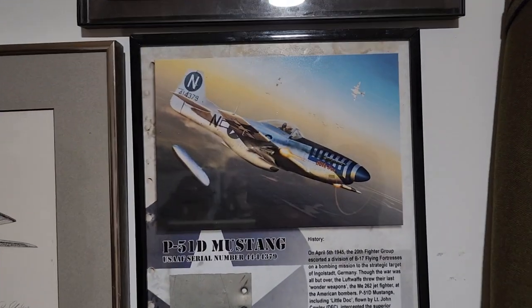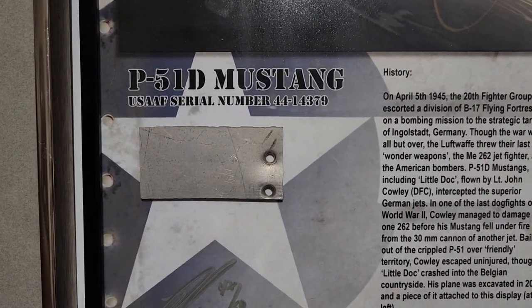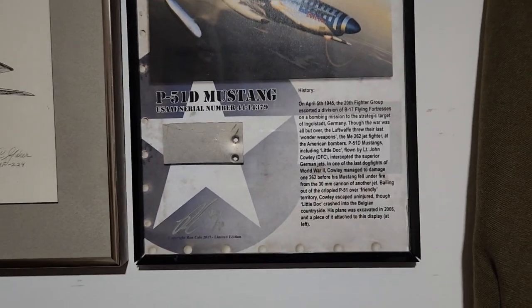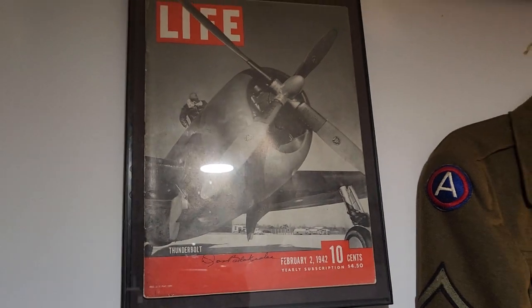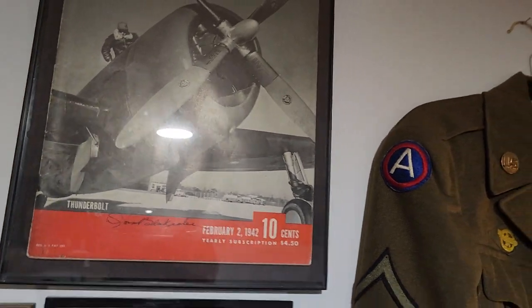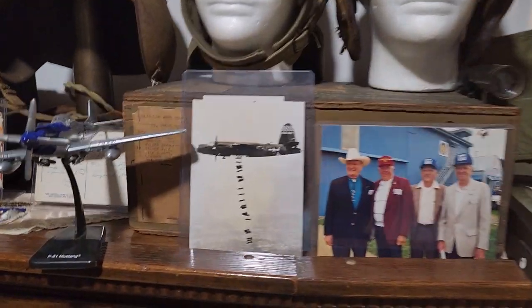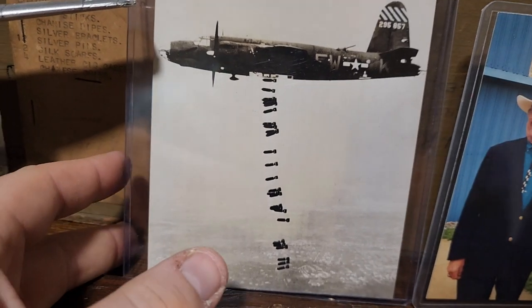And while I'm up here, I also have this, which is really cool. It's like a little plaque with a piece of original aircraft aluminum skin from the P-51 Little Duck, which is really cool. And then up here, I have a Life magazine that is signed by Flying Ace Donald Blakeslee. And then right next to that, I have another nose art picture right here. This is of Dropping In, which was a B-26 Marauder.